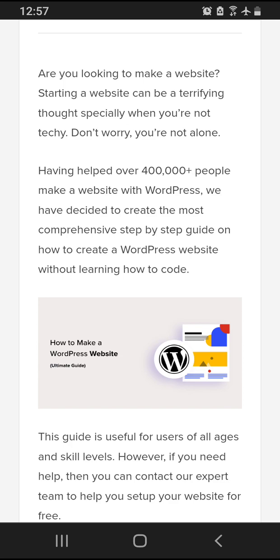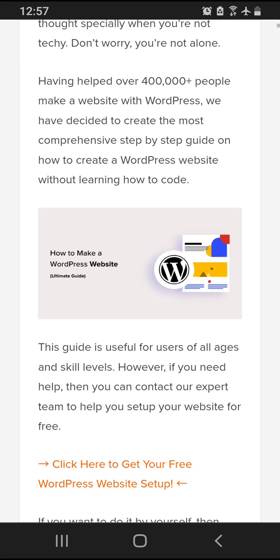Are you looking to make a website? Starting a website can be a terrifying thought, especially when you're not techie. Don't worry, you're not alone. Having helped over 400,000 people make a website with WordPress, we have decided to create the most comprehensive step-by-step guide on how to create a WordPress website without learning how to code.